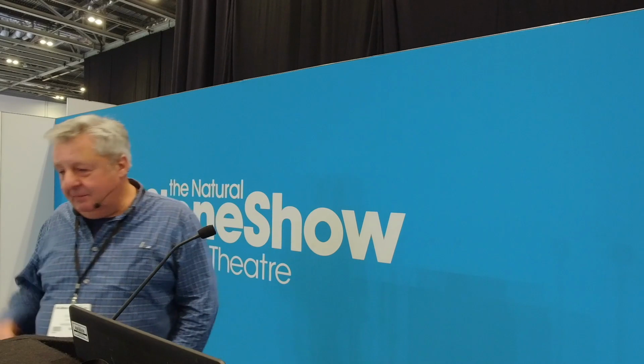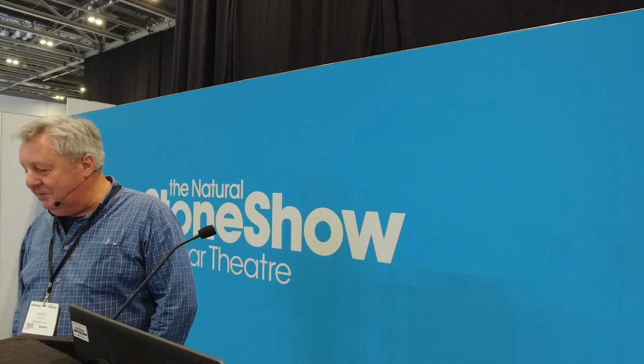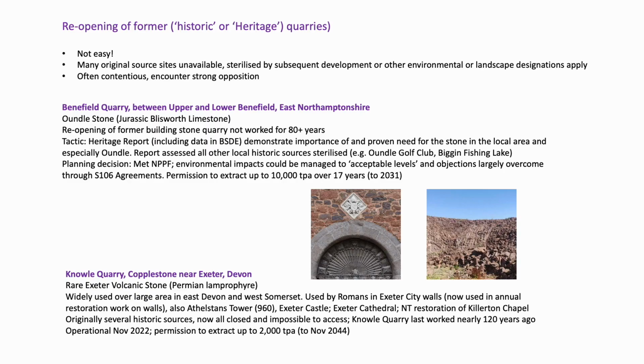Okay, so two other elements. Reopening of quarries. Well, this isn't easy. You don't need me to tell you that, really. There are, of course, a lot of challenges to overcome with original quarries. There's a balance between, is it easier to open up a former quarry, a historical quarry, or a heritage quarry, as opposed to trying to open up a new quarry in the appropriate stone at a different location.